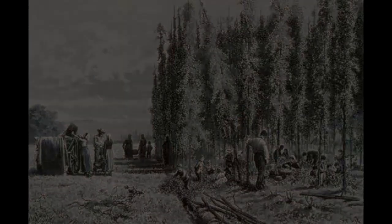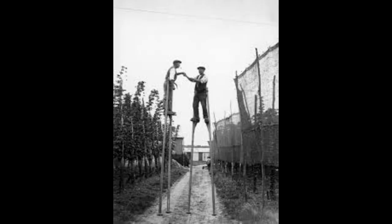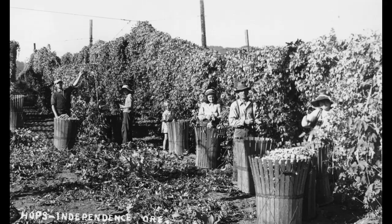Zimmerman retired from the USDA and feared that his work would be lost, so he moved some of his breeding stock to his home in Prosser. This stock eventually made its way into commercial breeding programs, although the details of how this occurred are not entirely clear. The Columbus hop was later patented in the 1990s, and it was issued a U.S. plant patent in 1999.